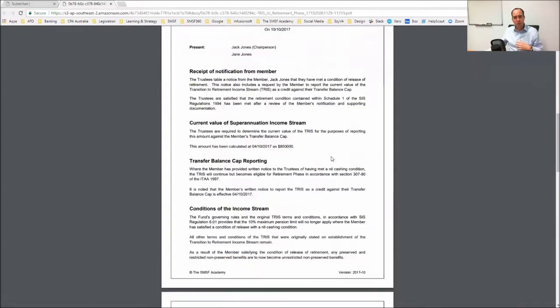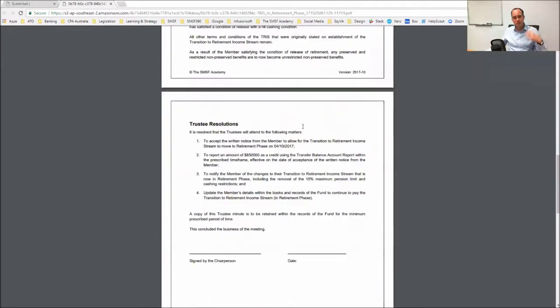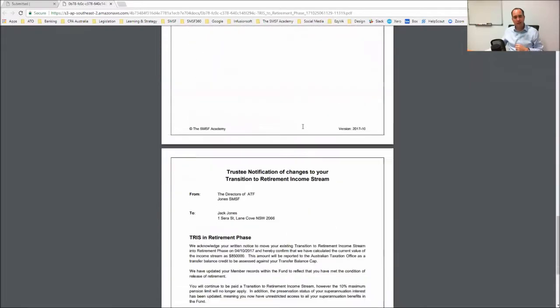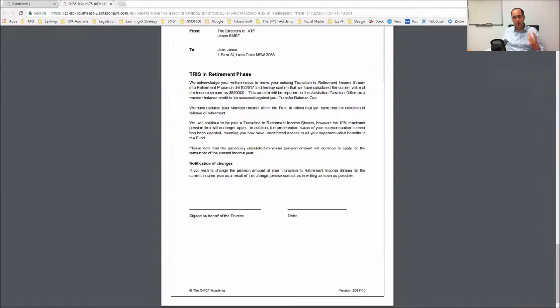And then we have, of course, our minutes around the requirements for transfer balance cap purposes, valuing that TRIS at that point in time, and then the resolutions around that decision, and then ultimately the notification back to say that all the requirements of that TRIS that were previously being paid have now moved into the retirement phase.